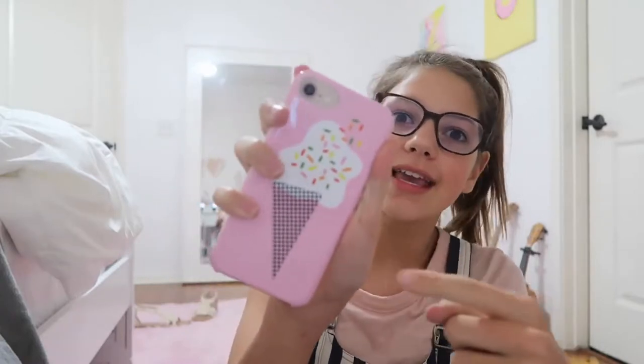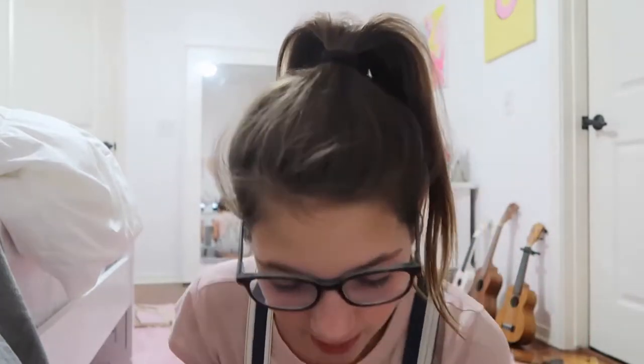Oh, this one fits! Oh my God! Guys, this is the case I was talking about earlier when I was like, you know that case with the pink and the ice cream cone? That. This case fits. Oh my gosh.